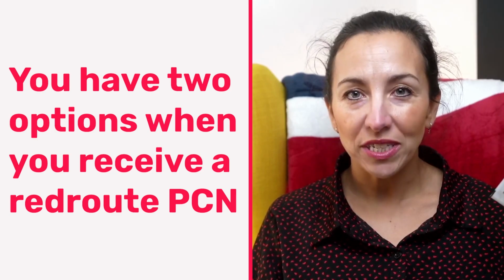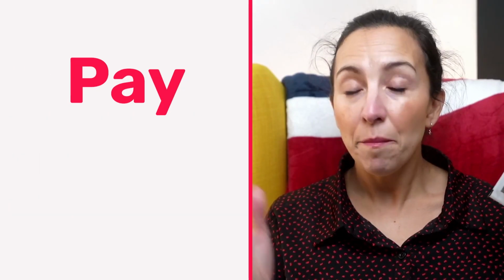You have two options when you receive a Redroute PCN: pay or appeal. If you're thinking of appealing, do it sooner rather than later, so that if it's rejected, you don't have to part with any more money than you have to. I'll get on to some appeal hacks and how to do it soon, but I need to let you know how important it is not to ignore your fine.